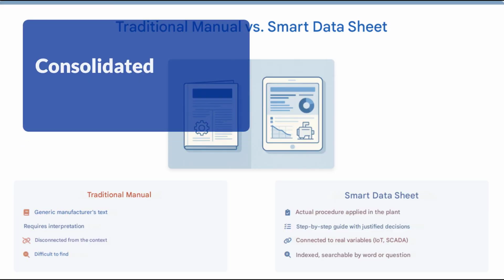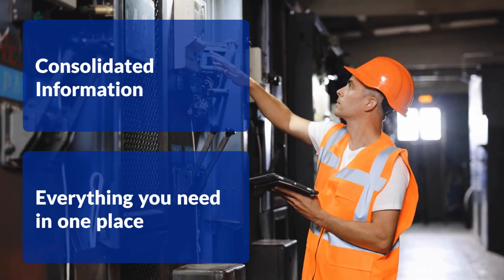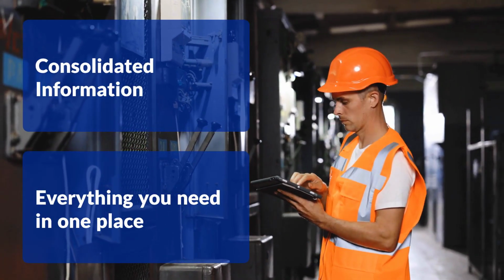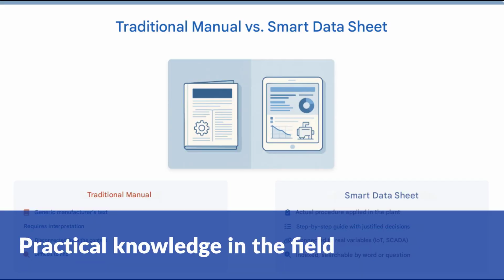Finally, each smart data sheet can include relevant information about spare parts, necessary tools, and specific safety precautions. This information, often scattered across different documents, is consolidated in a single location, ensuring the technician has everything they need before starting a job.